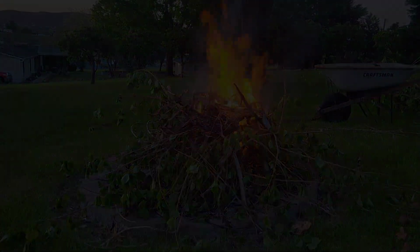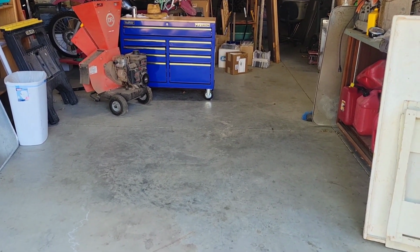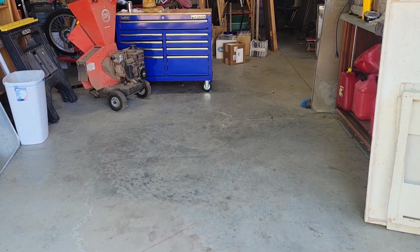Nice night. It's late Saturday afternoon and we've got some room in the shop. I've done a little bit of straightening up in here. Let's move the Troy Bilt mower in here and let's get to work on it. We need to get that thing up and running so we can mow with it again.